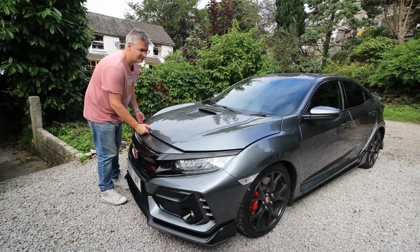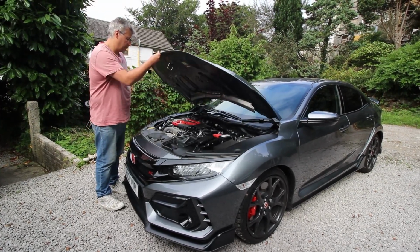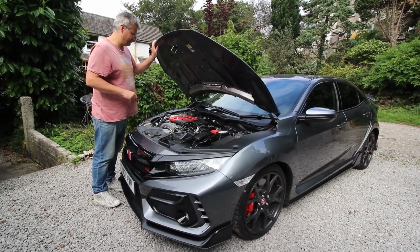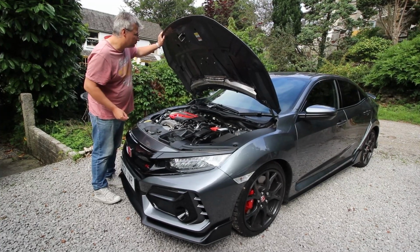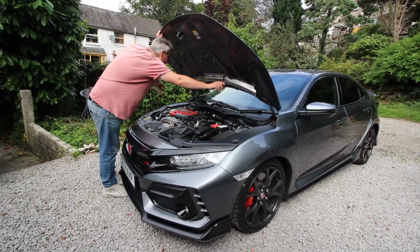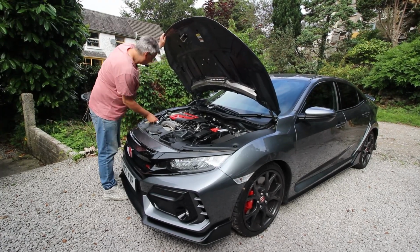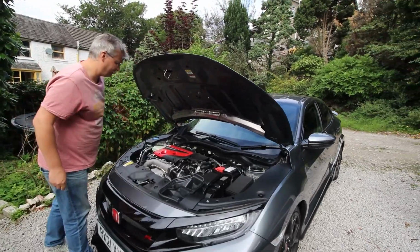Forget the bonnet vent. Come on, there we go. That is a light bonnet, like silly light. But there is no struts, that would have just made it a little bit better. Nope, that's a pipe. It's a Honda, of course it's here. Good job I didn't pull that off. Eek.